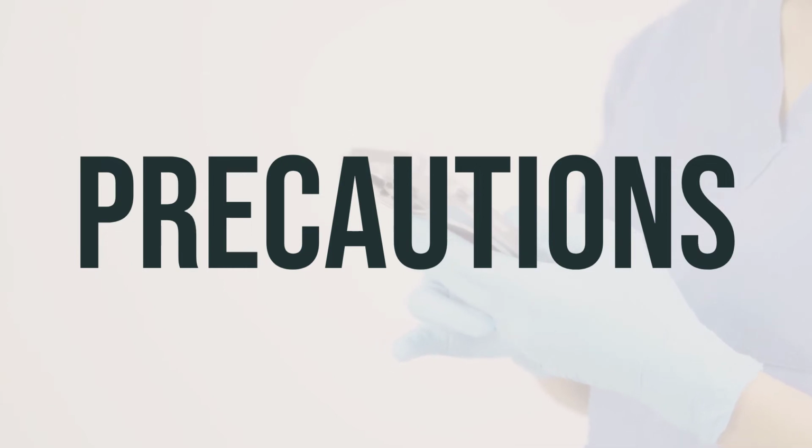Before using rifampin, it's important to let your doctor know if you have any allergies to rifampin or other rifamycins. This medication may contain inactive ingredients that could cause allergic reactions, so it's crucial to discuss this with your pharmacist. It's also important to inform your doctor about your medical history, especially if you have diabetes, liver problems, HIV infection, or a history of alcohol use.